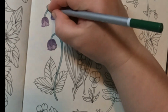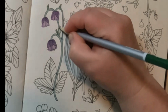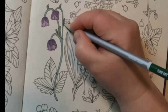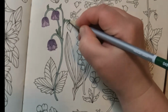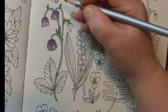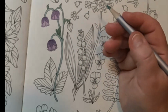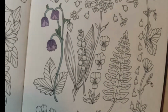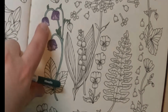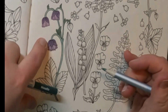Let's try the African green. Just color these little leaves, just to try them out. It's clearly darker in the color. And there is a bit of a metallic shine to them, but not as clearly as the Neptune. It's like the light colors here are a bit more metallic than the darker colors.